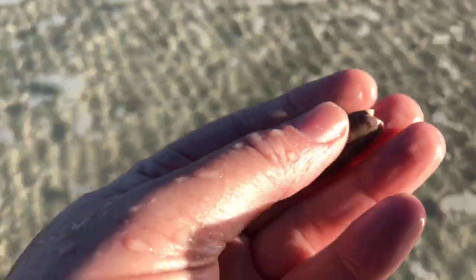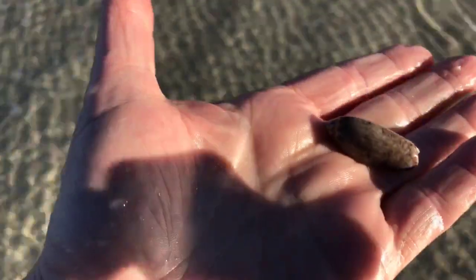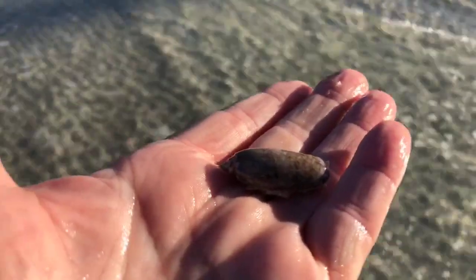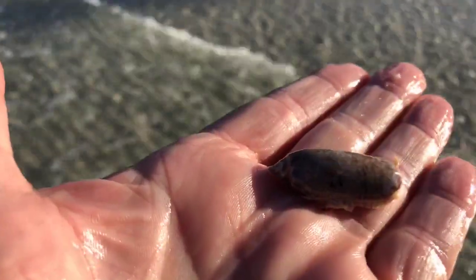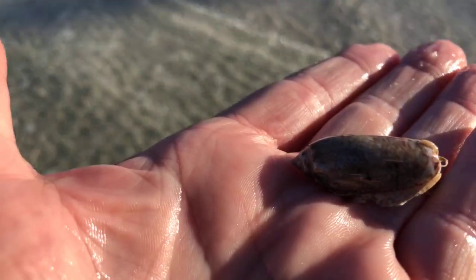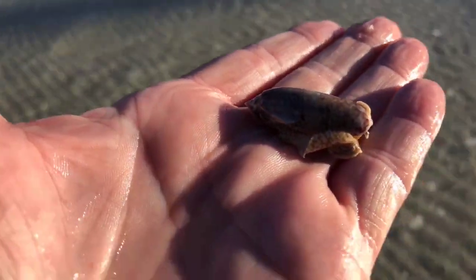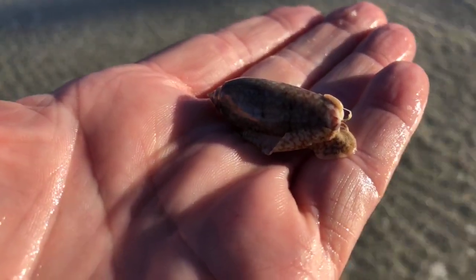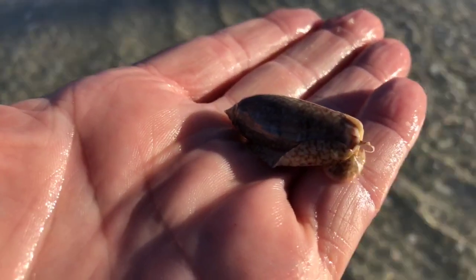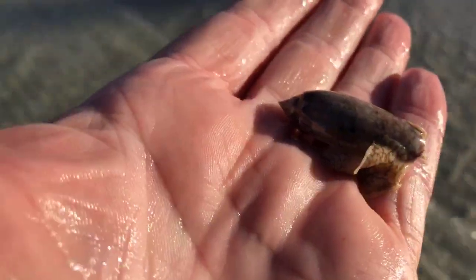See if I put it in my hand if it'll come out and crawl around. Let's see if he comes out of his shell. It comes out of its shell and crawls around. Here it comes. You can see one of its eyes there. Come on out there, buddy. He's like, where am I? This doesn't feel like the bottom of the ocean. Isn't that cool? Those olive shells are so neat.